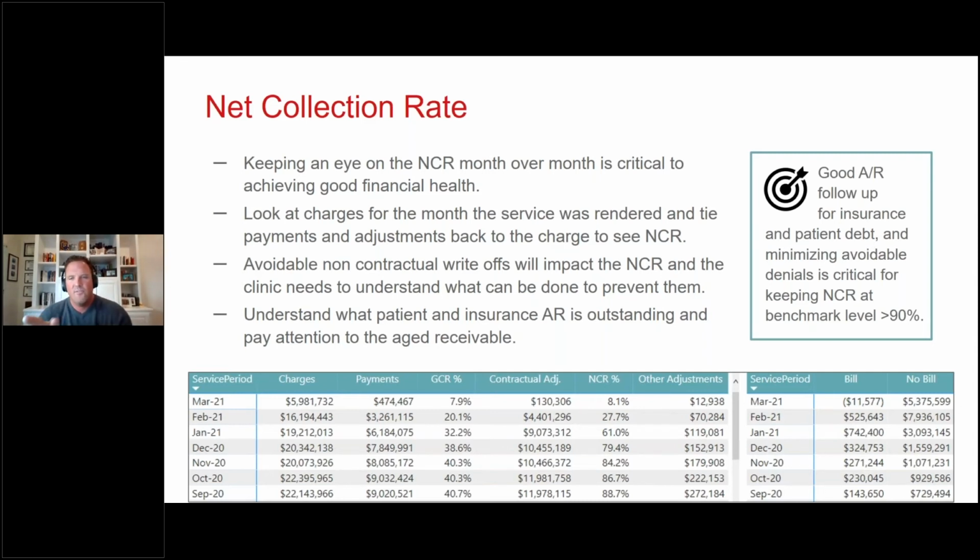But this is really important to make sure that, if your NCR is below 90%, you've got to really look at it. And I would even argue this day and age, you're really looking at anything less than 94, 95%. Benchmark technically is 96. You have a 4% allowance for bad debt, charity, and avoidable write-offs, administrative write-offs. It varies on clinic though. We have some clinics that do a lot of charity care work, so they're never going to get to that percent. But again, know your NCR and know what's still left on the table to be collected.